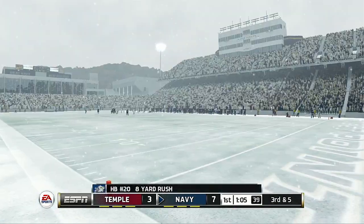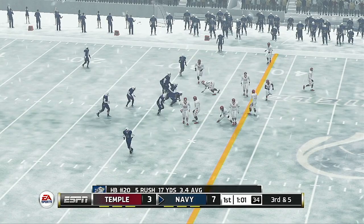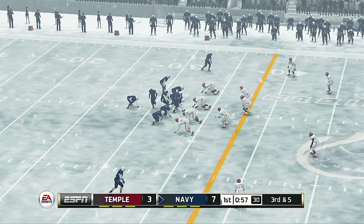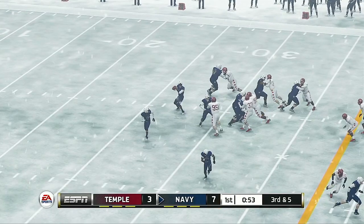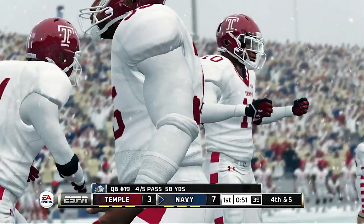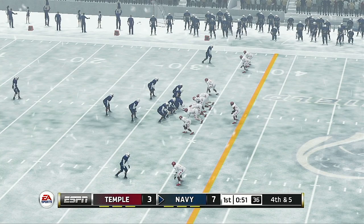Makes it out to about the 33. They pick up 7 or 8 yards on the option. Third down. He gets rid of this one. Now it's going to be fourth down. Nice defense. That was picture perfect, three and out. Good series for these guys.